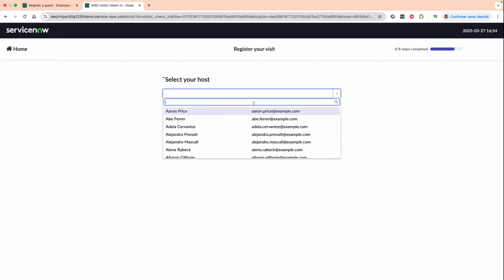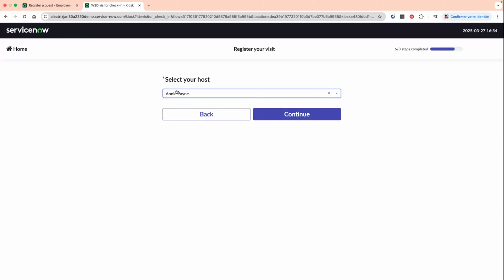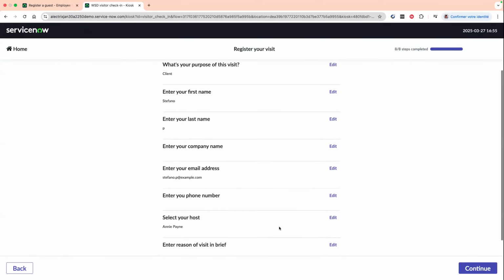You could say, no, they can only put that you've only got 2 people showing here. You could only have like the receptionist, a simple user in there that would be notified that someone has checked in at the kiosk. So once I've done that, I can continue. A quick reason of why I am there. It's then going to give me a recap of all the information I have input for me then to continue.